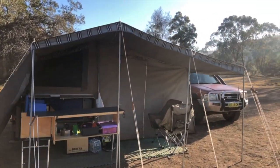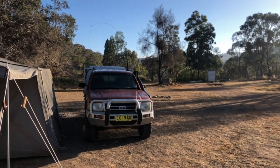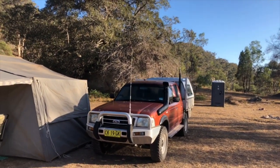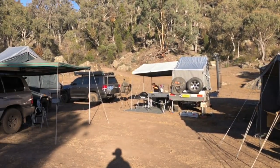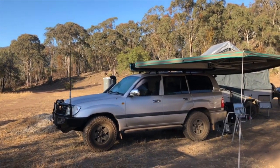This is Adam's camp. Not sure if Adam's awake or not. No, it's his camp. It's Adam's car. The Mighty Courier. And over here is Andrew's camp with the Mighty 100 series.